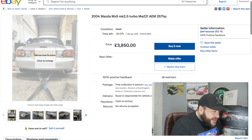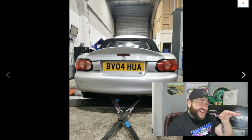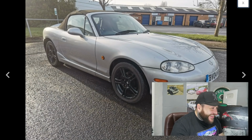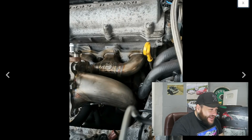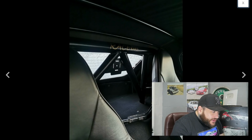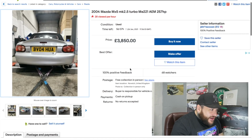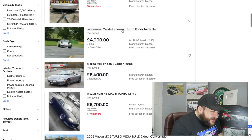First one that comes up is £3,850, and a nice picture of the dyno there. Straight in there with, yes, this is a performance car. I like that. So yeah, not too bad. Again, it is a Mark II. I'm a Mark I fan, pop-up headlights, you know how it is. But that's got some gear on it. It's got some nice bits on it. It's obviously had a lot of engine work done to it. Not too bad. 257 horsepower, that is. I bet that goes like a right rocket.